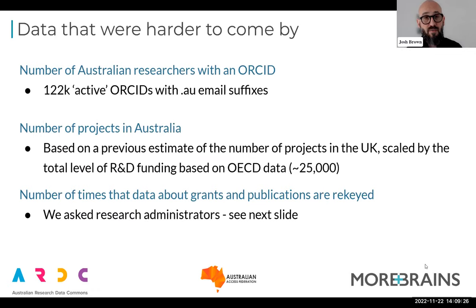To identify the number of researchers currently active with an ORCID, to understand the coverage, we went for the number of active records. Now, we defined an active record as one where someone has logged in or updated their record in the last year. And of those ORCID IDs that have a .au email suffix associated with them, there were 122,000 at the time of writing of the report.